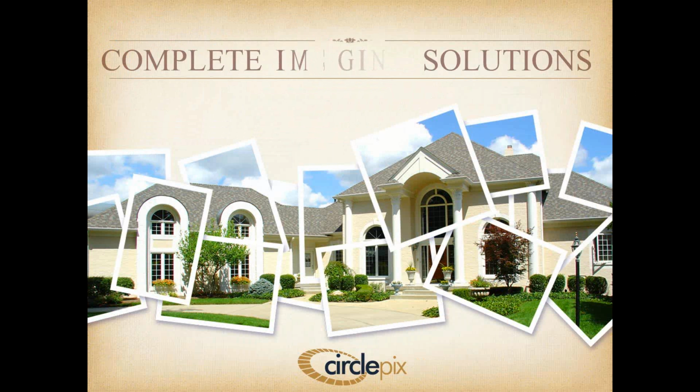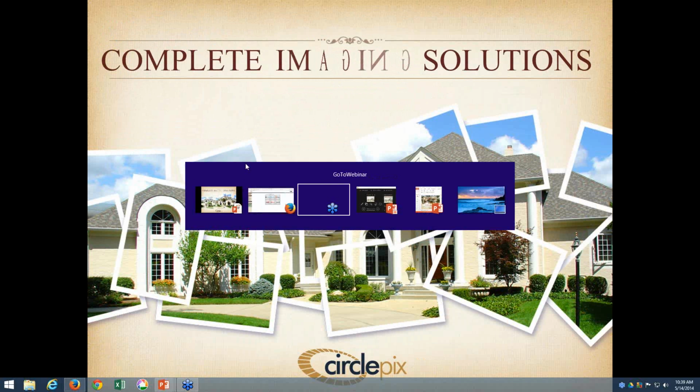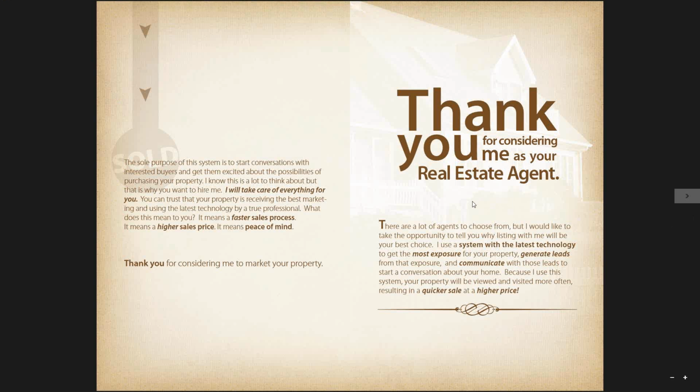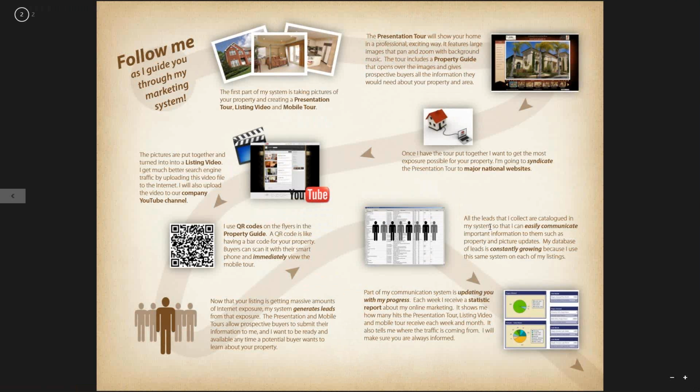Speaking of a listing presentation, there is something in your account that is a listing presentation flyer that I wanted to show you. Let me actually go to my desktop here to show that. Okay, it's coming up on the screen. In your CirclePix account, you can print this. It'll have your information on it, your picture. It says, thank you for considering me as your real estate agent. Talks about all of the information that we just talked about. It gets people excited about what you do for them.